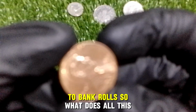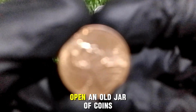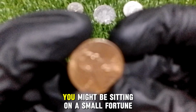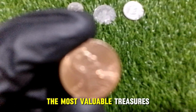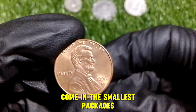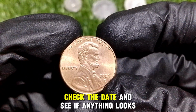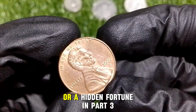So what does all this mean for you? It means that every time you receive change, open an old jar of coins, or check your family's forgotten collection, you might be sitting on a small fortune. These coins are proof that sometimes, the most valuable treasures come in the smallest packages. The next time you find a penny, don't ignore it. Flip it over, check the date, and see if anything looks off. You never know if you're holding history or a hidden fortune.